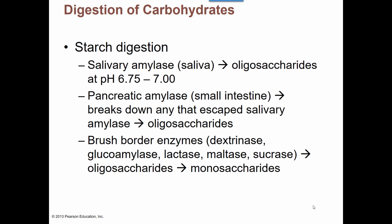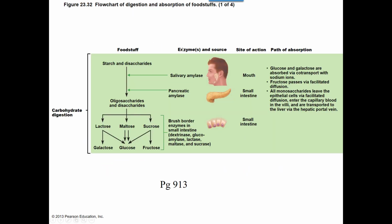They're just smaller sugars. And brush border enzymes, you have what's known as dextrinase, glucoamylase, lactase, maltase, sucrase, are also going to, based on their names, break apart various types of sugars, and they will take a lot of these oligosaccharides, these already partially broken down carbohydrates, and break them down into their single sugars, those monosaccharides. So you have carbohydrate digestion happening in the mouth, you have it happening in the small intestine from the pancreatic enzyme that dumps into the duodenum, and you have brush border enzymes coming from those brush border cells that line the small intestine, lots and lots of enzymes there that are breaking down these larger oligosaccharides or disaccharides into their simplest monosaccharides.